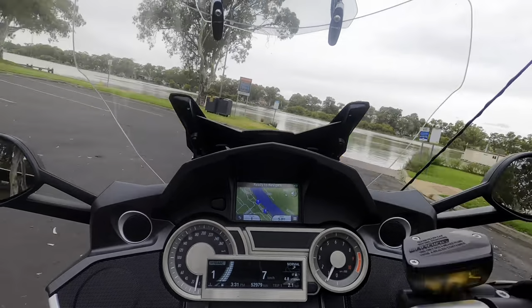On the left-hand side, cruise control, standard on and off with the cruise control. Same as a motor car, really. Push it forward to set. To cancel the cruise control, as in you're coming up to an intersection, we're going to relieve the cruise control. Front brake will automatically cancel it. Clutch will automatically cancel it. Right brake, or the foot brake, will automatically cancel it.